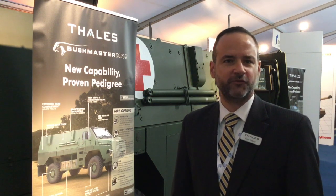And we look forward to engaging with the market to offer them what they need, and have a powerful value proposition here to address all the needs of the different countries. So yes, we are very proud of what we've got with Bushmaster, and we're really delighted to offer the MR6 to the market.